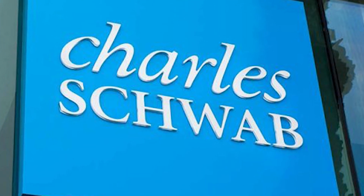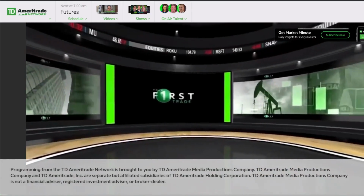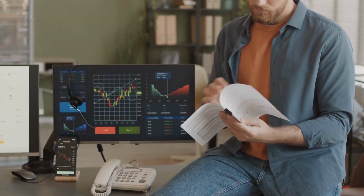Charles Schwab, best for long-term investing. When it comes to helping people save money, Charles Schwab is the ultimate expert. They offer all sorts of helpful tools, advice, and ideas at prices that won't break the bank. Just so you know, they recently bought TD Ameritrade, but we'll be reviewing each company on its own for now. So if you want to make smart investments without spending a fortune, Schwab is the way to go.